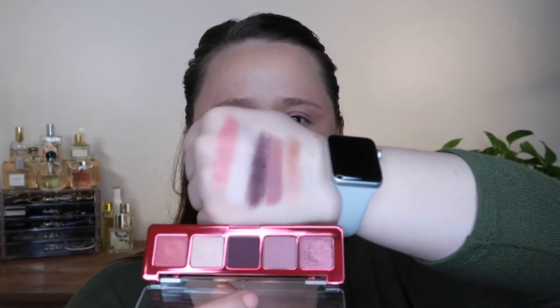Here are the swatches of the 5 in this order. This shade right here is kind of like a thicker, chunkier, glittery metallic that has like an orangey reflect with some pink in there. And then we have like a mauve-y color, it's like a mid-tone, and then a deep like eggplant.